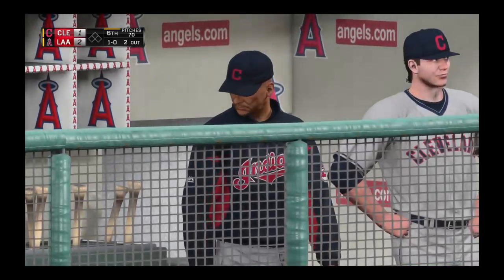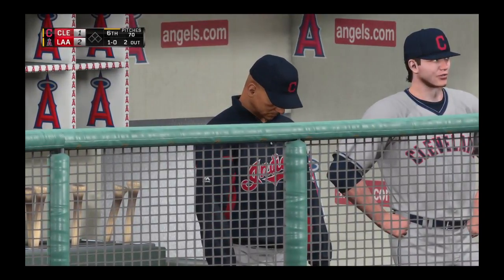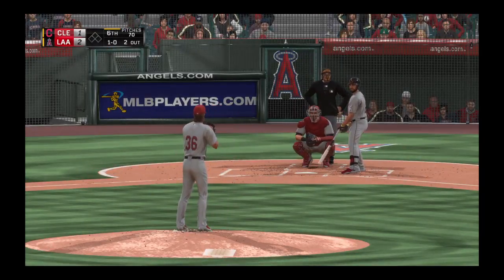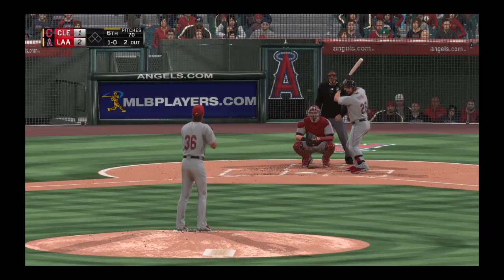High and away on the first pitch fastball there. It's ball 1. And that man right there, he's got to figure out some kind of combination to score some runs for him. They have really been scuffling. Low scoring game thus far. 2-1 here in the 6th.